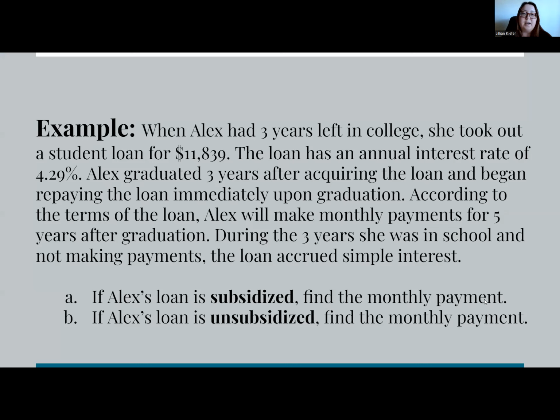So we're going to do an example all together now. When Alex had 3 years left in college, she took out a student loan for $11,839. The loan had an annual interest rate of 4.29%, so annual interest in this case. Alex graduated 3 years after acquiring the loan and began repaying the loan immediately upon graduation. According to the terms of the loan, Alex will make monthly payments for 5 years after graduation, so not 10 years. During the 3 years that she was in school and not making payments, the loan accrued simple interest.